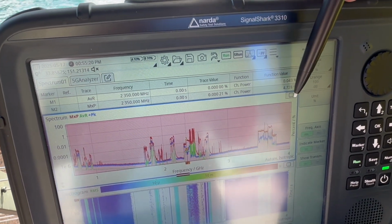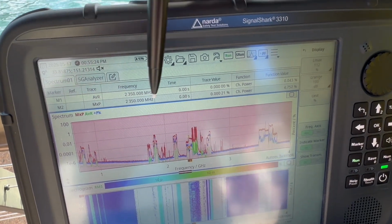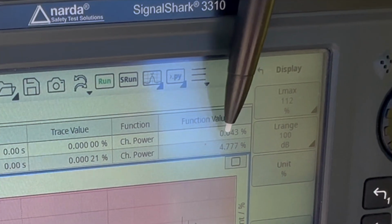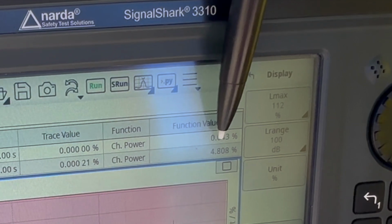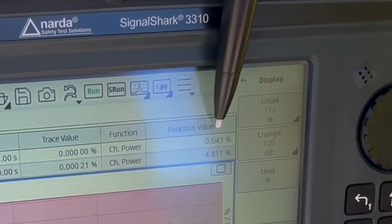In fact, this is a logarithmic scale, so it's units of 10. But when you integrate over the whole band, this gives us the maximum reading. So the maximum here is just under 5%. I think it's 4.8%. But the average, which is the one we're interested in, is 0.043.